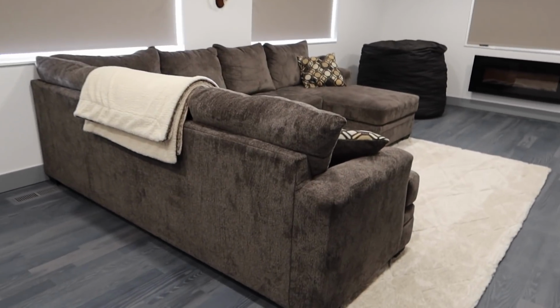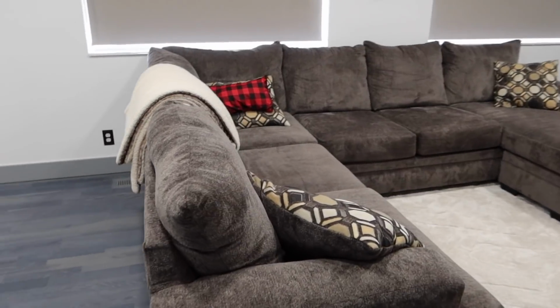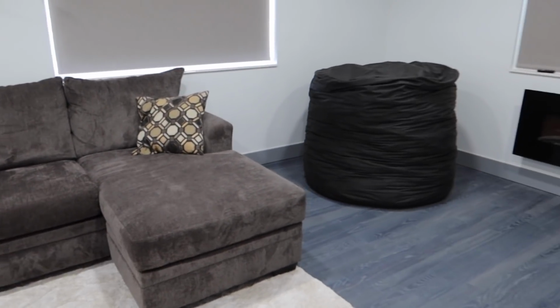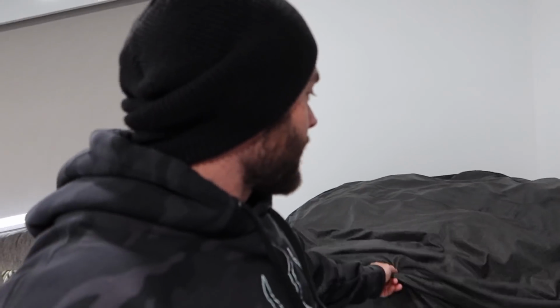Found this sectional here from a local furniture store just down the street. It's a 3-piece sectional. So you got the sofa and then the chaise lounge, which was a necessity for me. And then check out this beast. I actually just ordered this. It's been out of the bag probably for about 24 hours now.